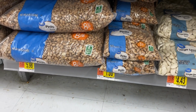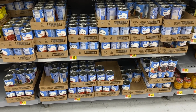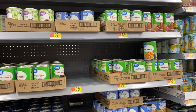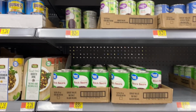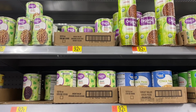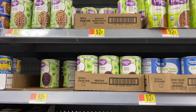But if you do like the convenience of canned beans, of course they have plenty of different kinds of beans at Walmart that are 0 points on both the purple and the blue plan. I like that they have several kinds that have no salt added, and they actually have a fairly decent assortment of organic beans as well. Pinto beans, kidney beans, and black beans. I think they have a 3-bean mix as well that's organic, so if that's your game, they've got your back at Walmart.